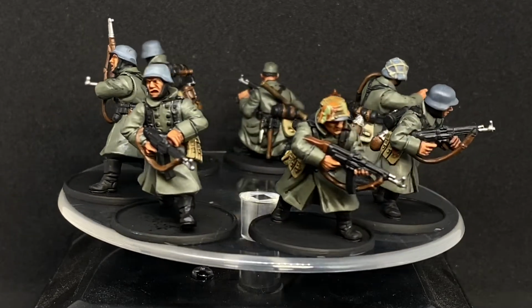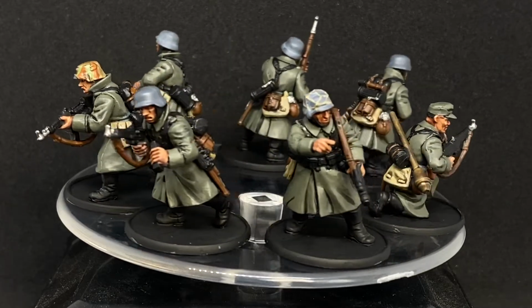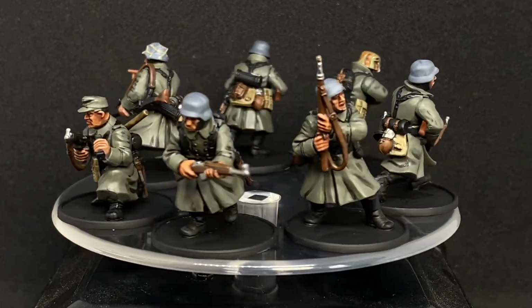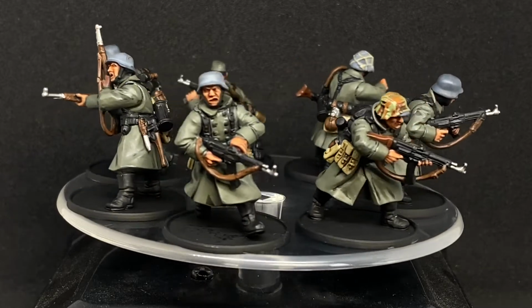I'm not doing the bases for these. The client has got an idea of what he's doing for them anyway. These are just painted up to a standard tabletop, in my opinion, but the client is perfectly happy with them and he thinks they're absolutely fantastic.